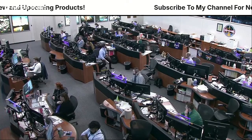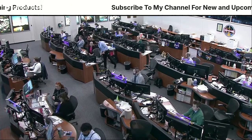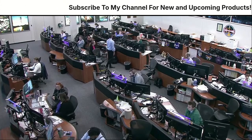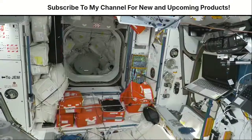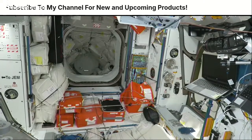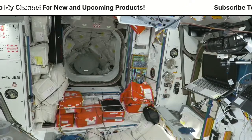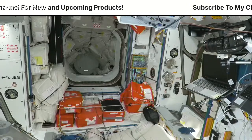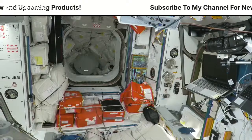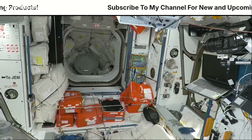Views are expected to be regained from space momentarily. It is Butch Wilmore who is tasked with the responsibility of the hatch opening procedures. You can see the Node 2 forward hatch. Now that we have views again, the white circle deeper into the hatch, and that pathway down there behind the hatch is called the pressurized mating adapter. It's that white hatch right there that is the A-pass hatch.